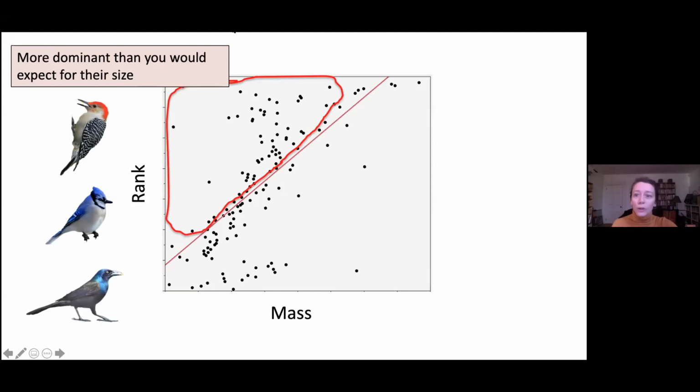And look who it is. It's blue jays, red-bellied woodpeckers, grackles, so blackbirds. So actually, a lot of those guesses that people were making come from a very intuitive place. They're right, those are really aggressive species.